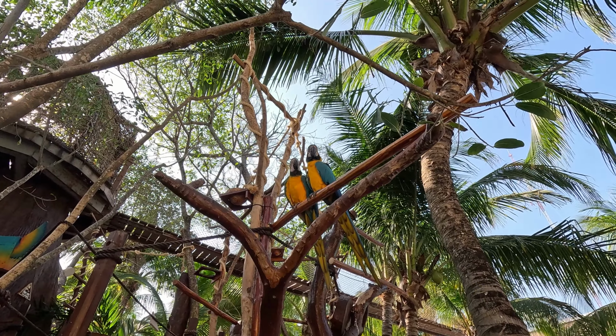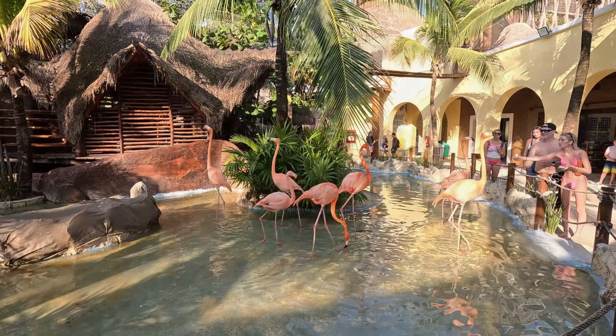There's also a couple of blue and yellow macaws out here for you to enjoy.